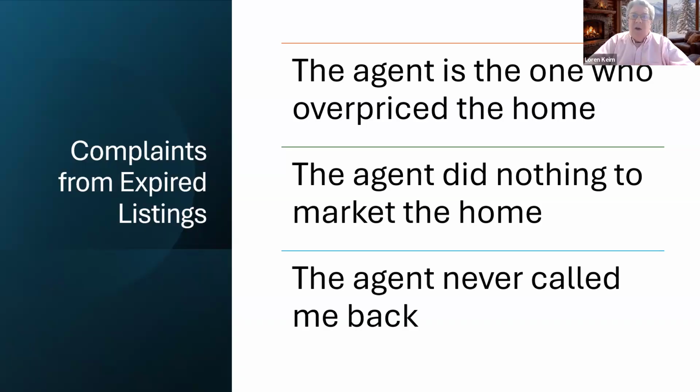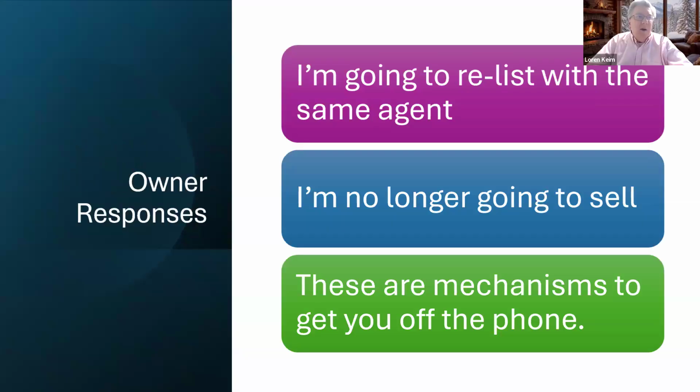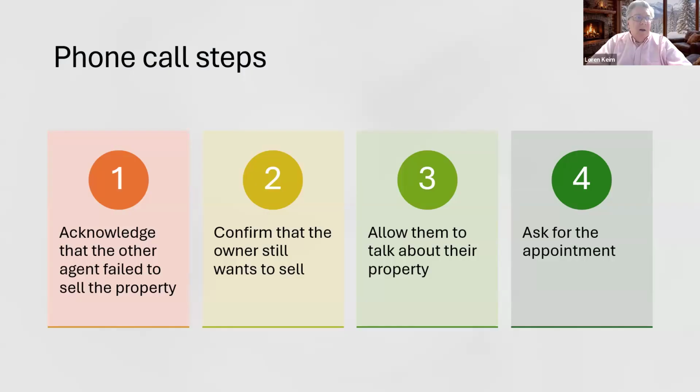So these are the things you hear, and you have to say, "Oh, that's terrible," and move them back on track if you can. So when we're making a phone call to an expired listing, the track that I use is to acknowledge the other agent failed to sell the property, to confirm that the owner still wants to sell, because if you can get them to confirm that, it's going to eliminate over here. Confirm they still want to sell, let them talk about their property because that's what they want to do, and then ask for an appointment.